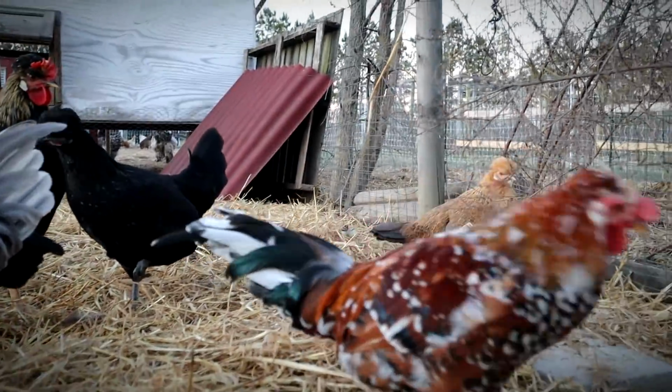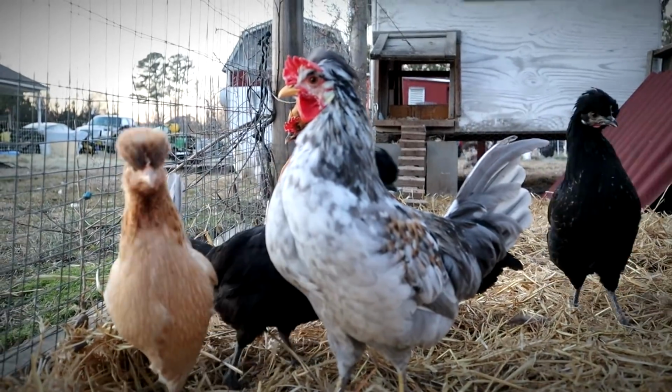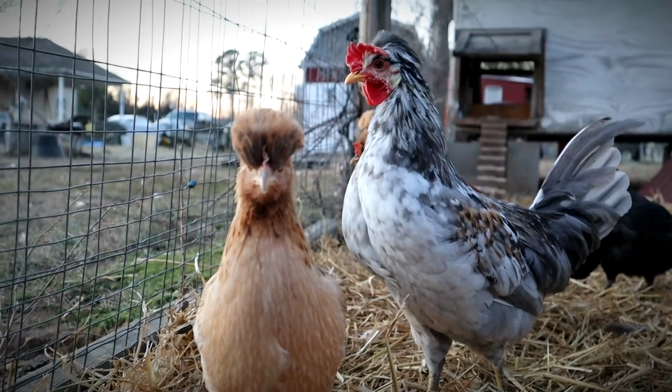So the Icelandics are doing great. They are all different colored. Many of them have those poofy little mohawk hairdos, and they're adorable. And they also quickly outgrew the cattle panel structure.